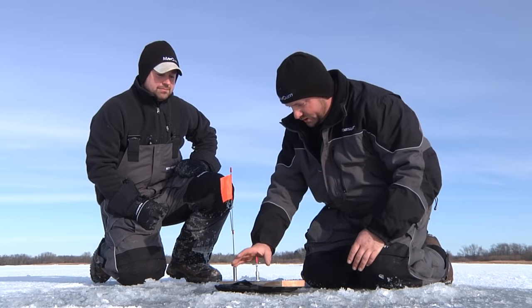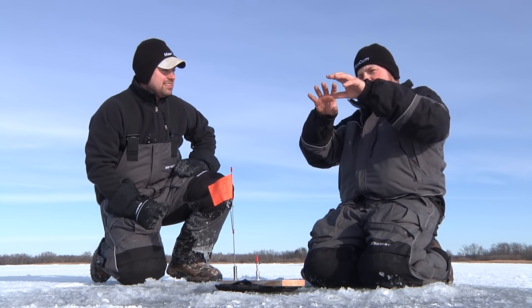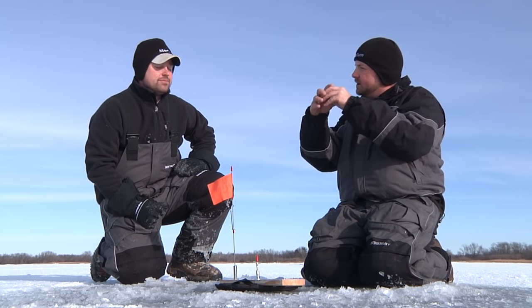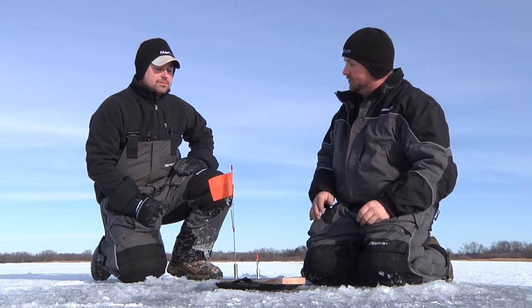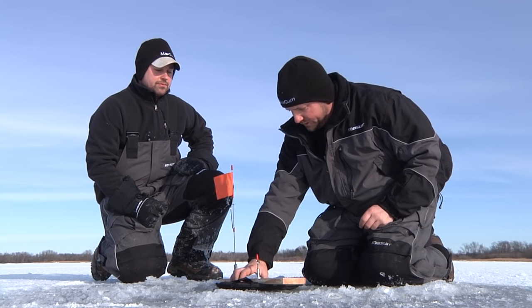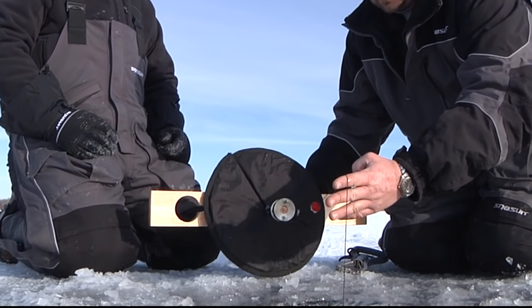You want that T to be spinning. So when you approach it, if it stops, just wait, because if that T isn't spinning, that fish has stopped and he's repositioning that bait in his mouth. If you pick it up, you're going to pull it out of his face and he may just get discouraged and leave. So as that's spinning, you want to very gently pick that up. I just put my hand under it and let it feed over my hand.